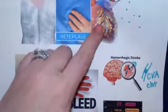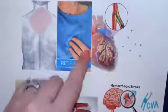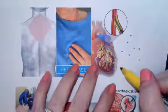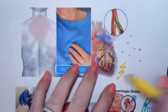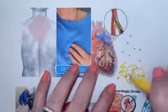As this tissue is reperfused after you break up the clot, we could have some dysrhythmias. Here I'll make a little dysrhythmia sign. So here's your rhythm. You could have a bad rhythm happen.